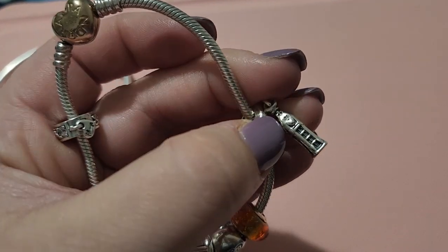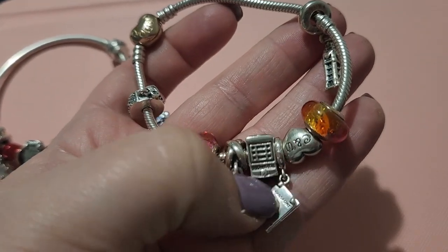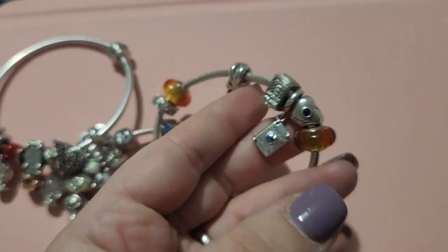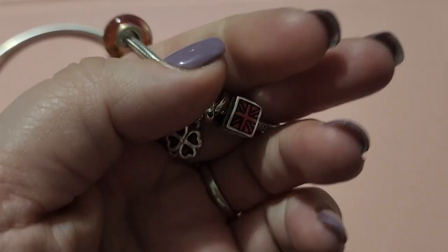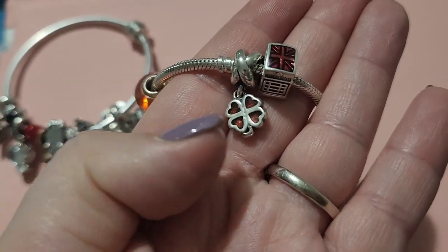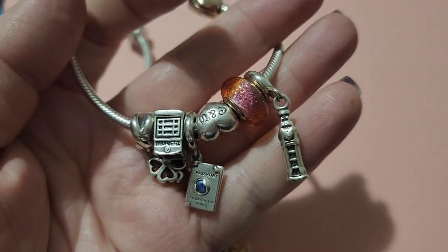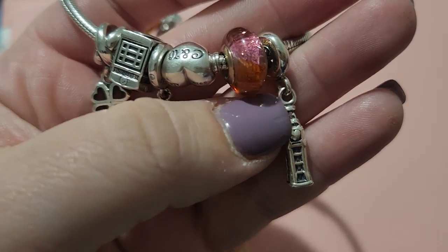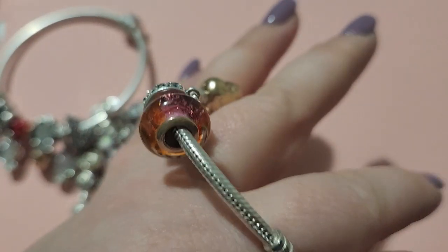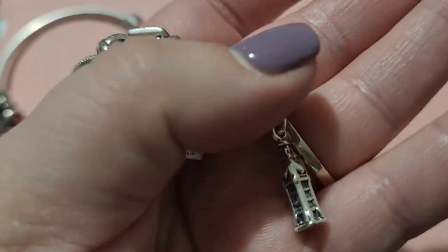This is Big Ben to represent when we went to London. I've got the passport there. I've got the UK telephone box. It says call me. And then this one here I had bought my sister-in-law many years ago, so this is like 2012 beads. This is quite old. It was purchased secondhand, as was pretty much all of these beads except the passport and the two Muranos, and the bracelet itself were secondhand, because I'm building it slowly.